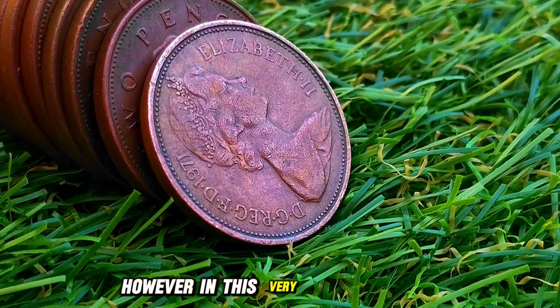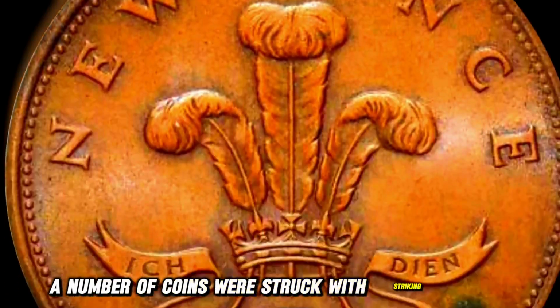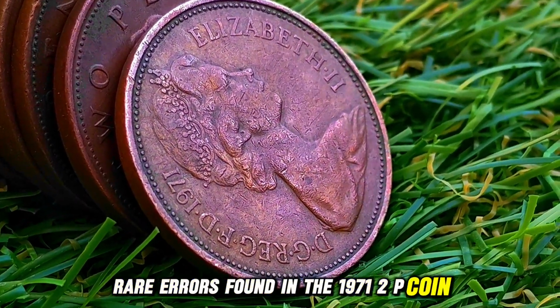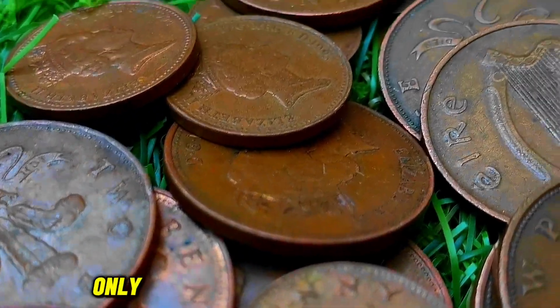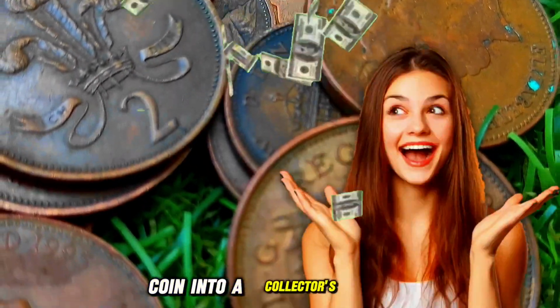However, in this very first year, 1971, something unusual happened. A number of coins were struck with errors, making them incredibly valuable today. Rare errors found in the 1971 2p coin. Not every 1971 2p coin is worth a fortune, only those with specific minting mistakes. Here are some of the known errors that could turn an ordinary 2p coin into a collector's dream.